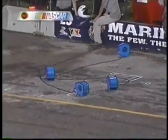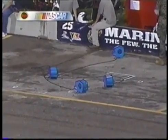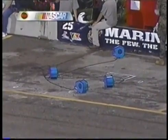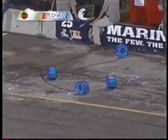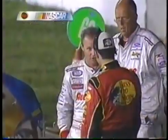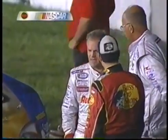Now those fans, those blue things, are fans. They use those to cool the driver off, cool the tires off, cool the brakes off. Now they're using them to try to dry off their pit area. Looks like Ashton Lewis's team there, the 25 group, running in 9th place. Kenny Wallace, Martin Truex talking it over.